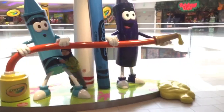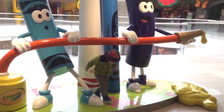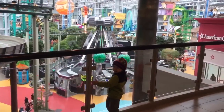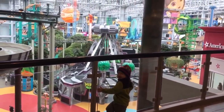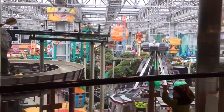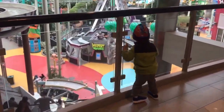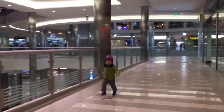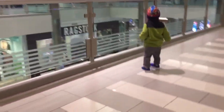Crayola Land. It's blue and purple. Yep. It's the Nickelodeon. It's a huge park. You can go on rides here. You want to go on rides? Let's go. All right, run. Hey, do you want to go or not?